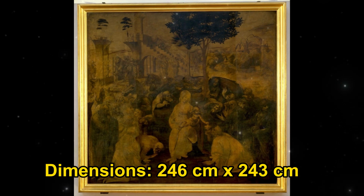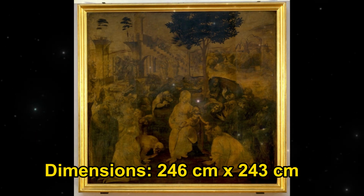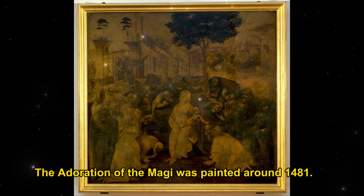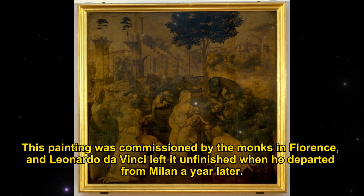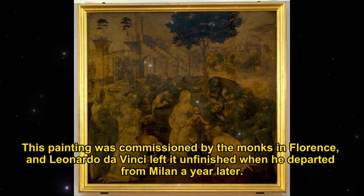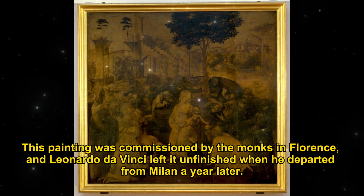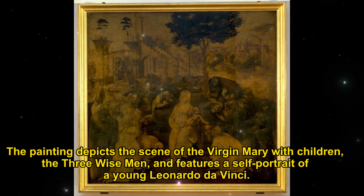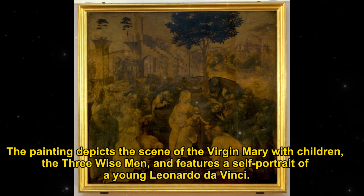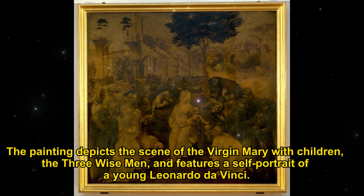6. The Adoration of the Magi. Dimensions: 246 centimeters by 243 cm. The Adoration of the Magi was painted around 1481. This painting was commissioned by the monks in Florence, and Leonardo da Vinci left it unfinished when he departed from Milan a year later. The painting depicts the scene of the Virgin Mary with children, the three wise men, and features a self-portrait of a young Leonardo da Vinci.